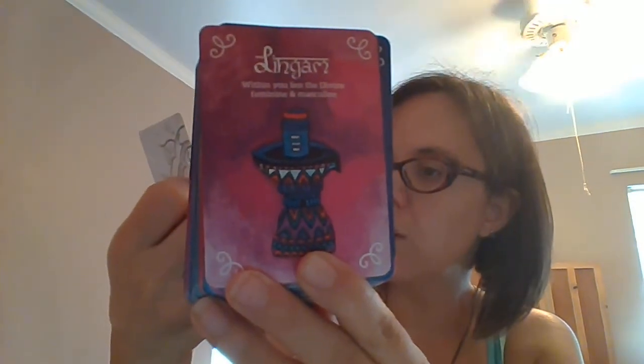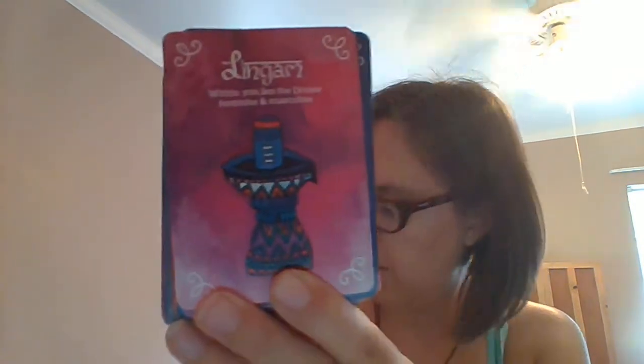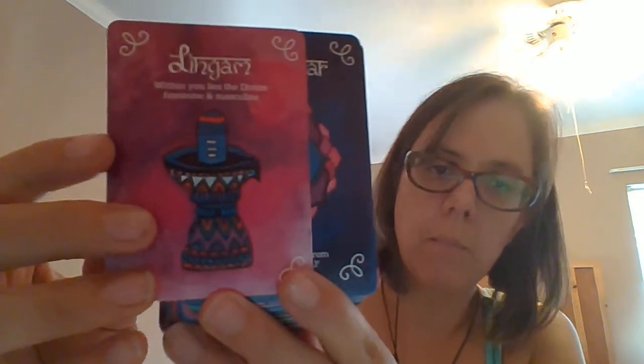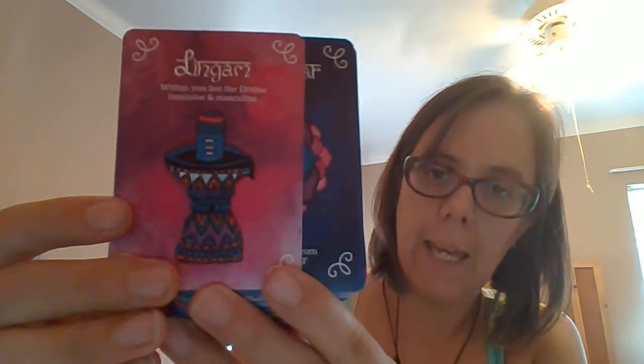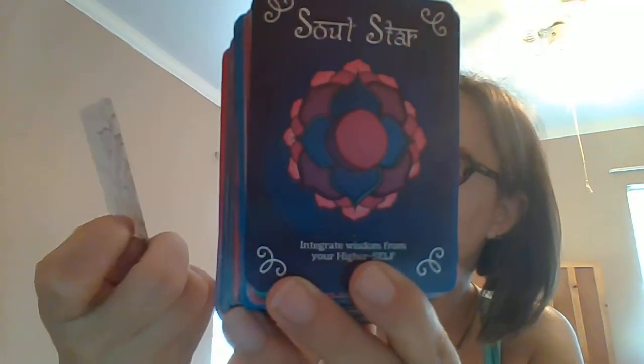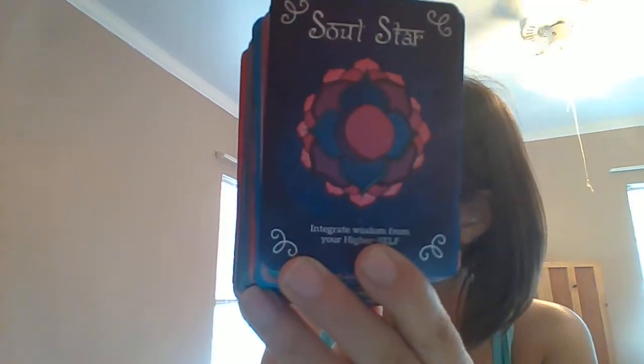I really like it. There we go. So that's the Flower of Life. It's got a little saying on it. This one says, secrets of the universe lie within the patterns of life. It's very cool. It's a little bit based on some Indian philosophies and Hindu practices. The lingam is within you lies the divine feminine, masculine. I really like this deck a lot.